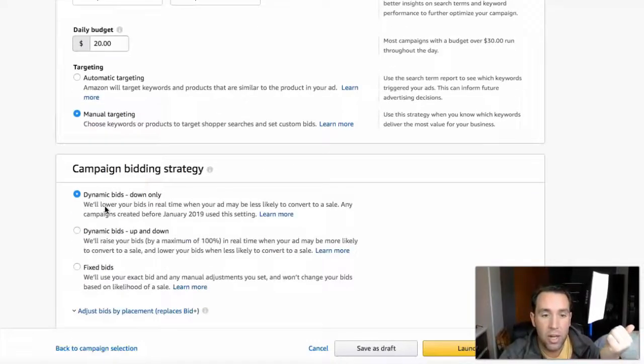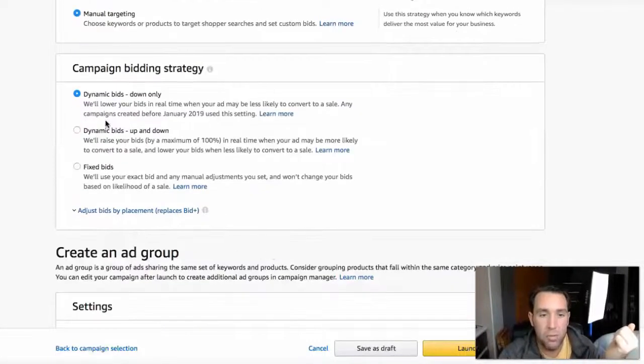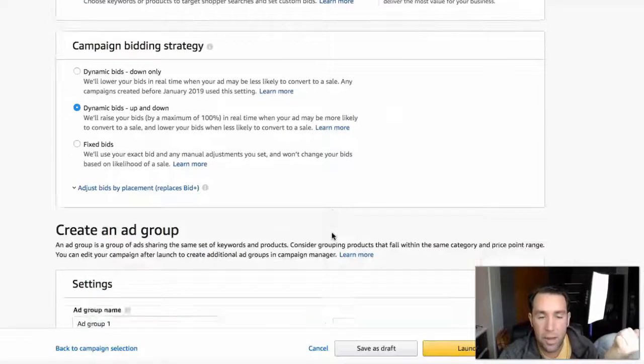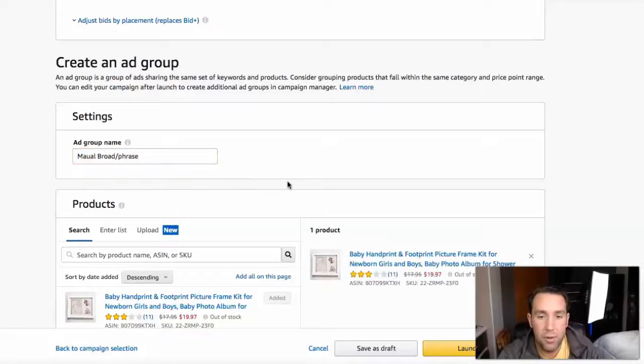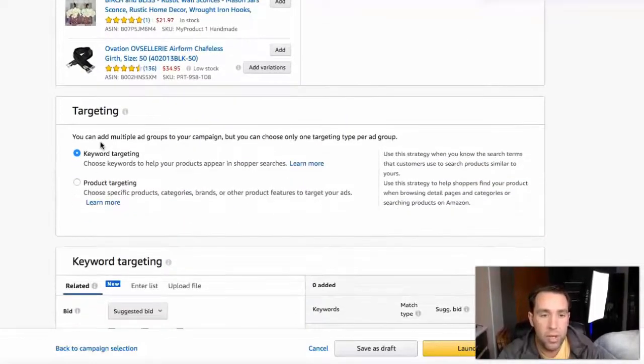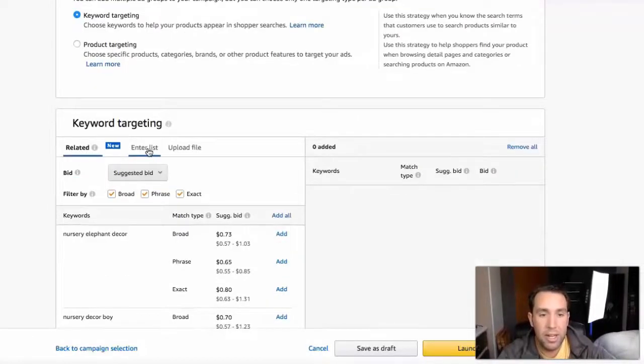This will be manual targeting. We'll do down only on this one to preserve the budget, or you can do up and down, I like to do. And then this is manual, broad, and phrase. We're going to add the product we want to advertise for. We're going to do keyword targeting, and we're going to enter list right here.